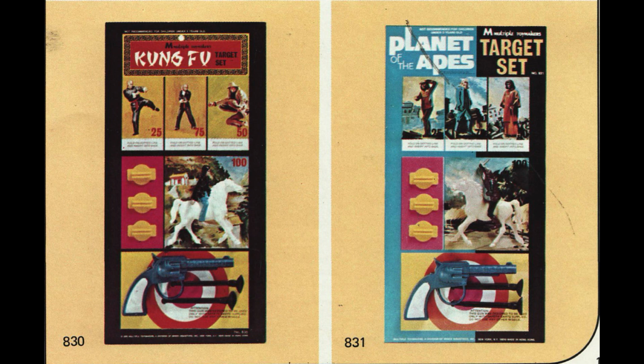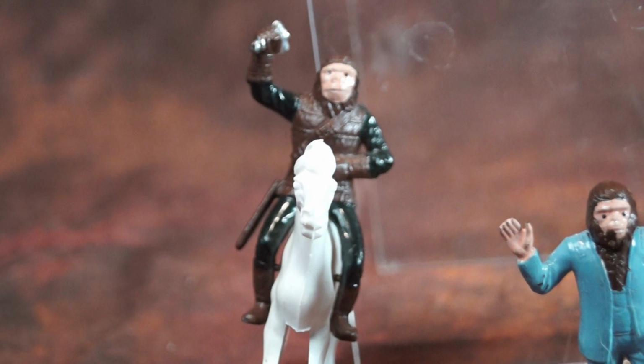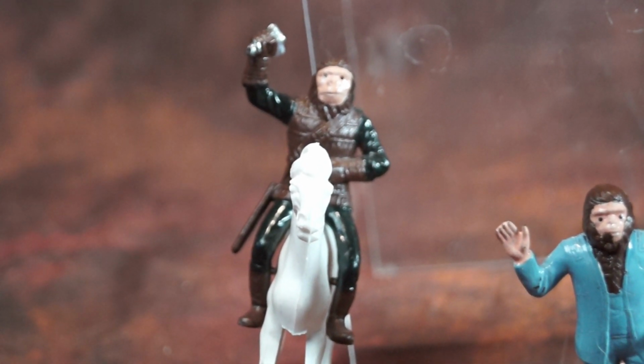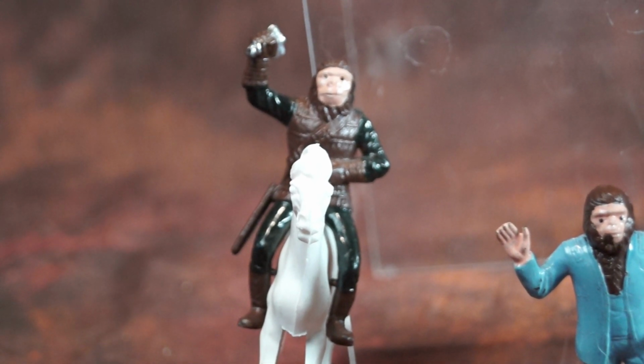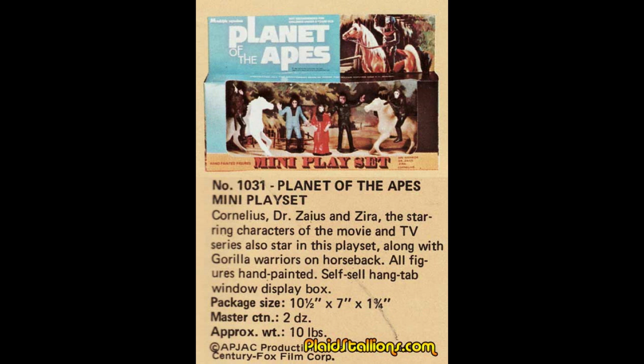Multiple made 4 different Planet of the Apes sets in the mid-1970s, the lowest cost being the Planet of the Apes Target set. As the catalog describes, a sure winner, this Target set comes complete with a Planet of the Apes figure that's hand-painted and mounted on his horse, 3 printed cardboard targets which stand on molded plastic bases, plus target gun and safety rubber-tipped darts. The sword on those soldier apes is always broken.